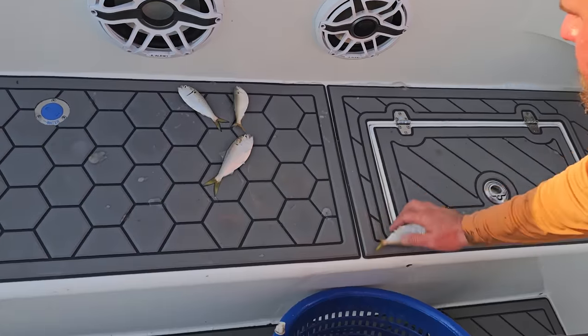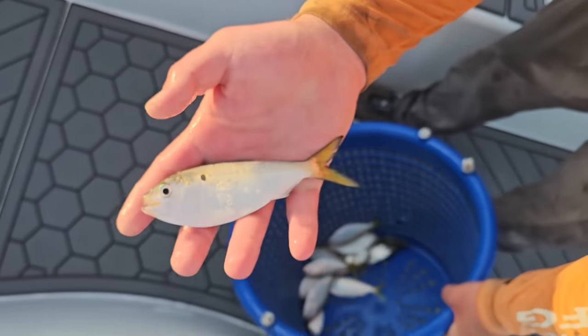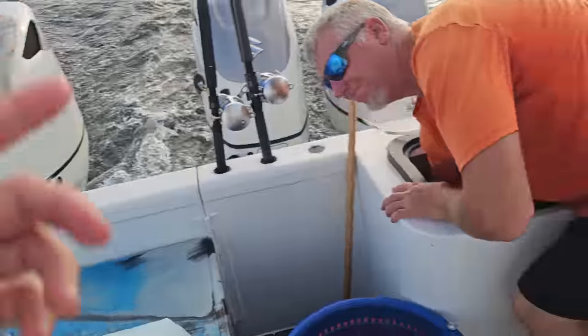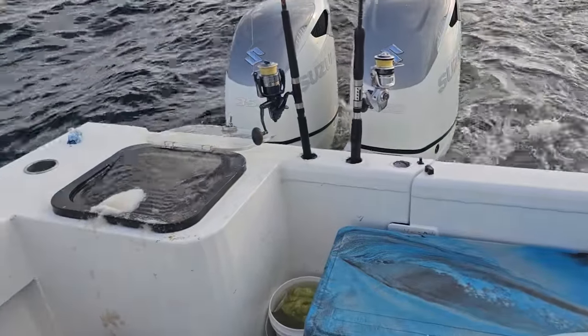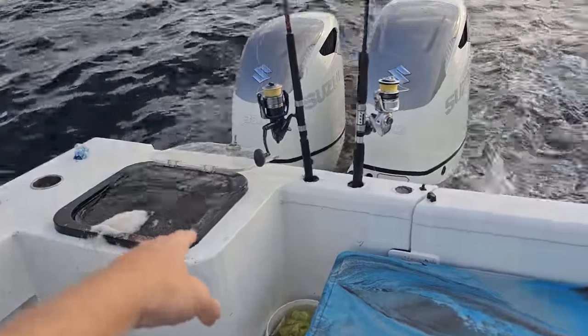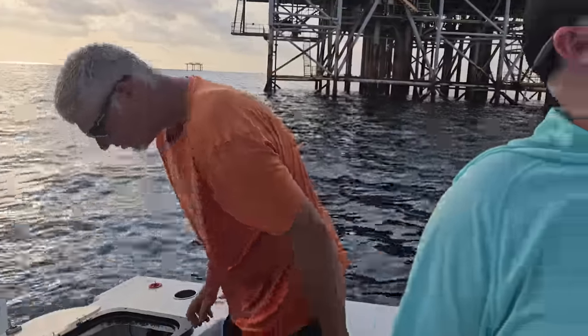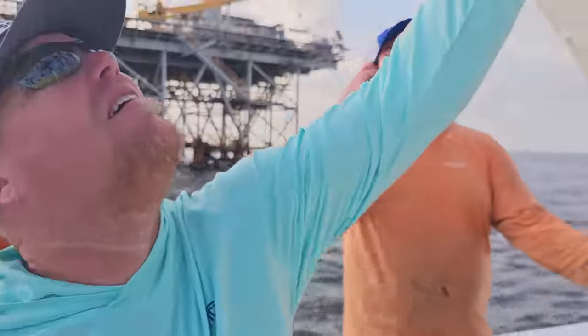Let's see one of them suckers. Let's see one of those guys. Very cool. Hardtail time. Hornbelly time. Hornbellies. Close. I was close. That is pogies, and then I guess we're putting other ones in there. Do you mix them, or does it matter? What? Hornbellies here or mangroves? Hornbellies. Okay.